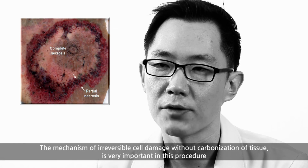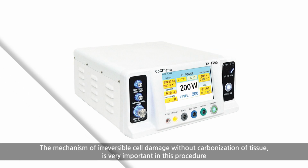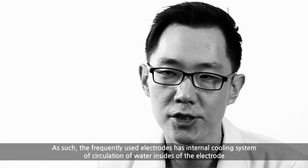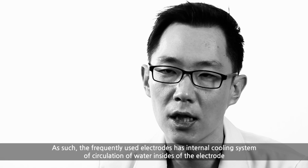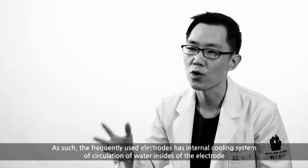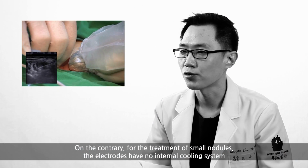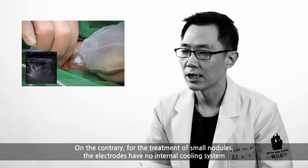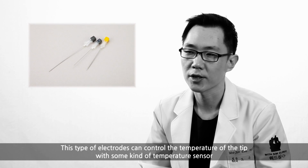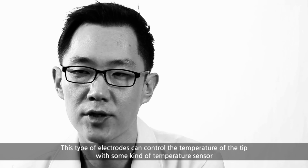A mechanism of irreversible cell damage without the carbonization of tissue is very important in this procedure. As such, the frequently used electrodes have an internal cooling system of water circulating inside the electrode. On the contrary, for the treatment of small nodules, the electrodes have no internal cooling system, and this type of electrode can control the temperature of the tip with a temperature sensor.